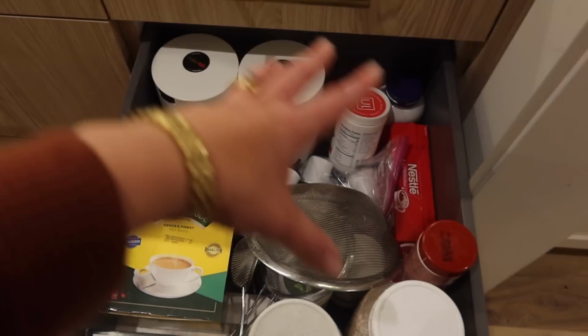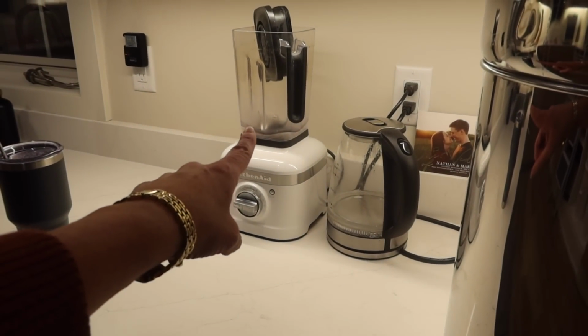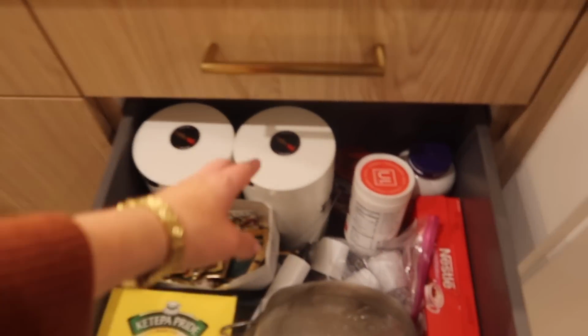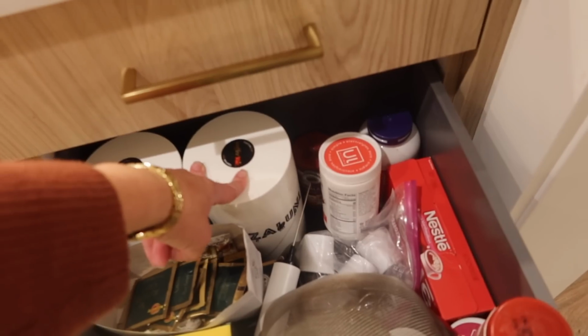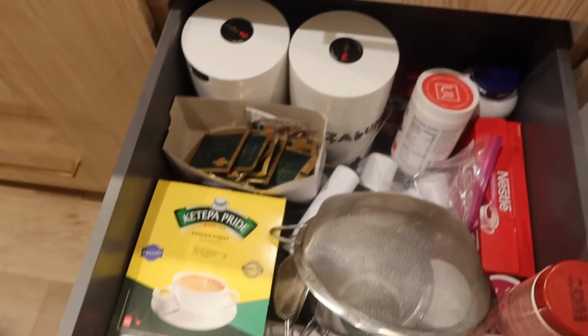So this is like our drink station. So look, he blends his coffee in the blender. We use a blender. We don't have a coffee grinder, and it works just great. And then he puts them in these vacuum sealed things that we got from our friend at Zabuni Coffee in Grand Island. And then we have our teas here.